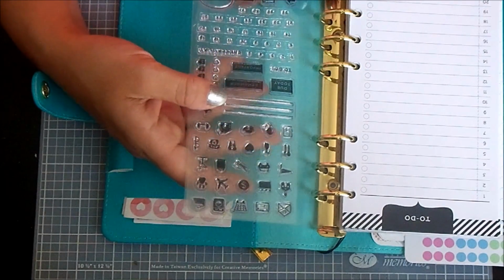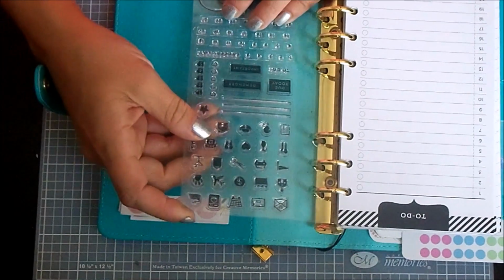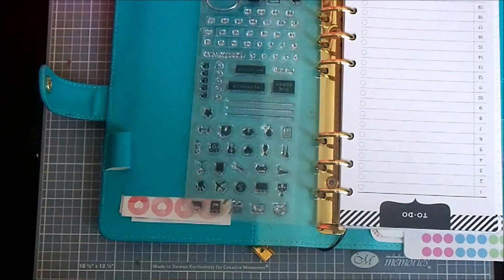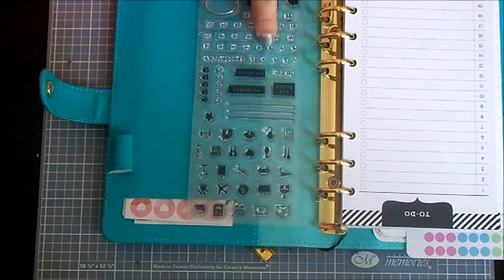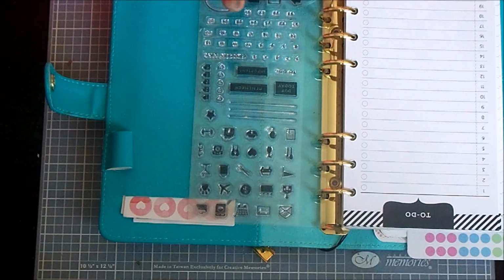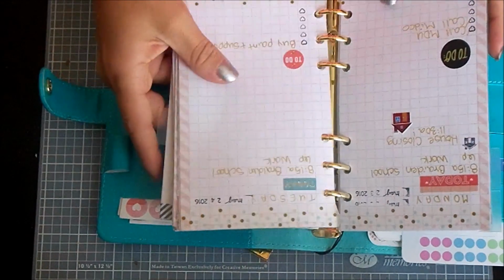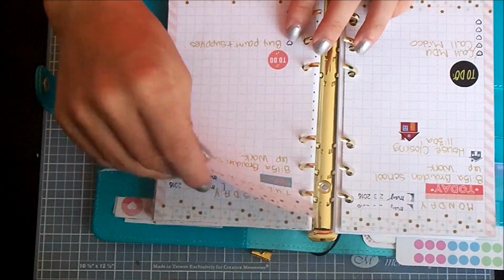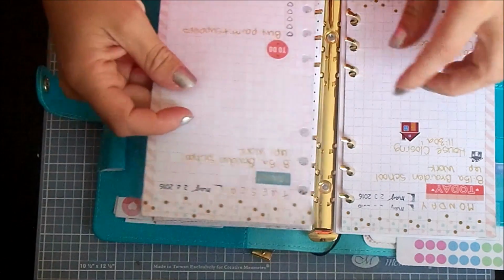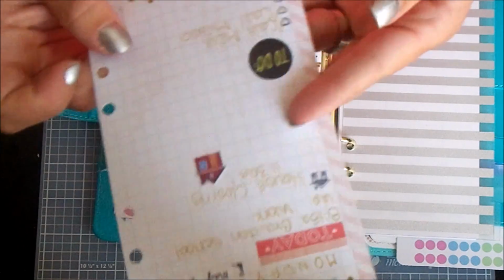This, I have a love-hate relationship with. This is a stamp set that I got. It's Recollections brand. They look wonderful. I love these little icons. I loved these little guys, the little numbers. It comes also with a little ink pad and an acrylic block. I stamped it a few times. You can see up here, look at these hearts. Hope you can see that. I mean, they just didn't stamp very well. And I know I mess up stamps, but it's not me.